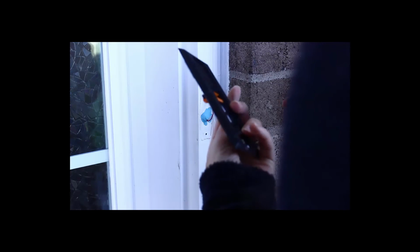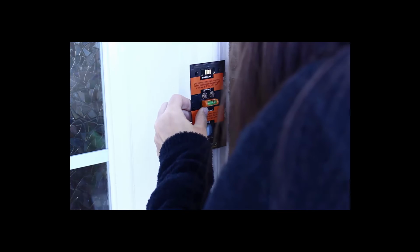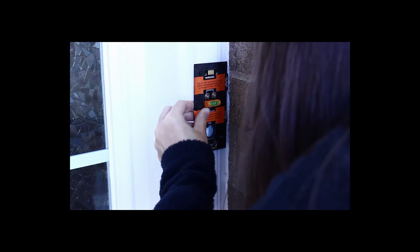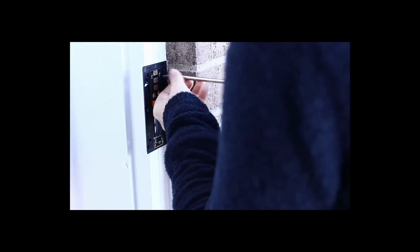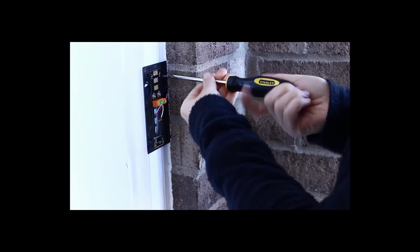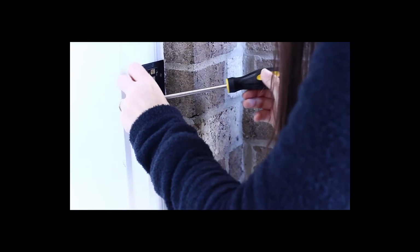But once you get that taken care of, you're going to use the included level to place the wall mount and then mark where you need to drill with a pencil. The instructions say to start screwing, but apparently I can't do that. I don't know why. So I had to use a power drill to drill pilot holes, and then it was a lot easier for me once I had the pilot holes drilled. But once they're drilled, you simply screw the Ring mount into place, loosen the terminal screws, wrap those babies with your wire, tighten the screws, then you're gonna pop Ring back on the mount.